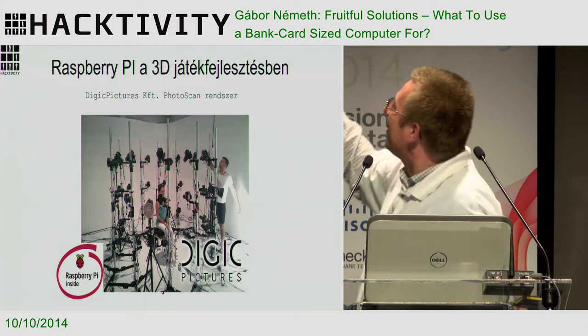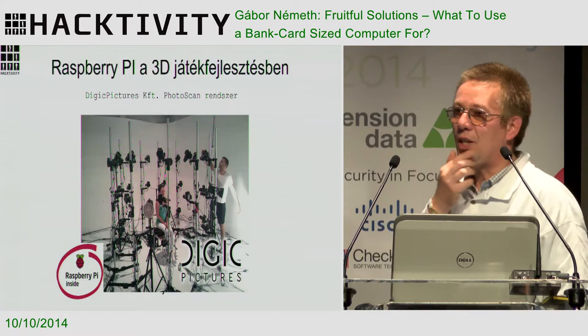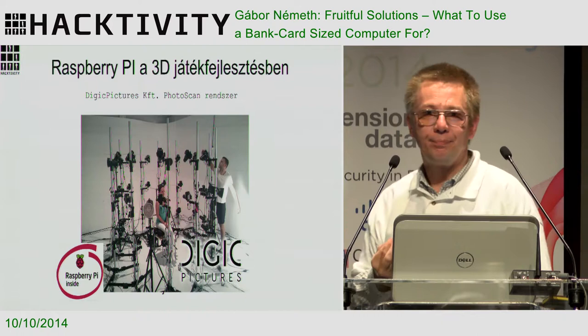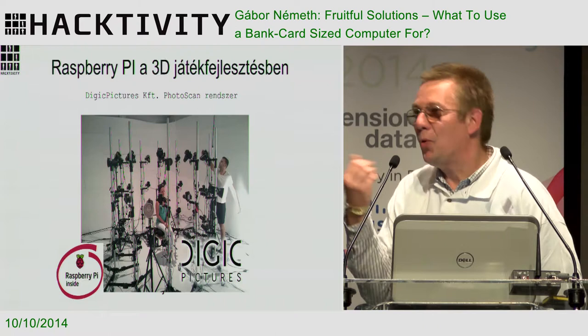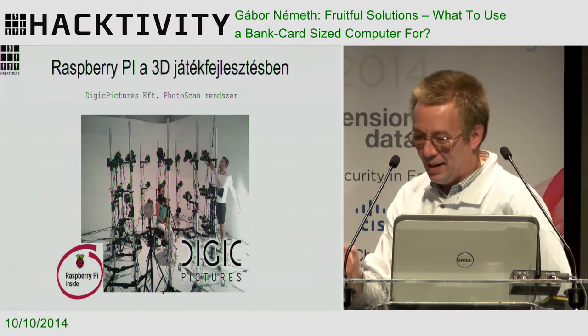Now, this is one that I wanted to highlight. I think this is very good. 3D game development. I think a lot of people are working with 3D games. Digic Pictures is a Hungarian limited company, which is a leading company in developing such 3D games. I wanted to go there to ask them what they use it for.